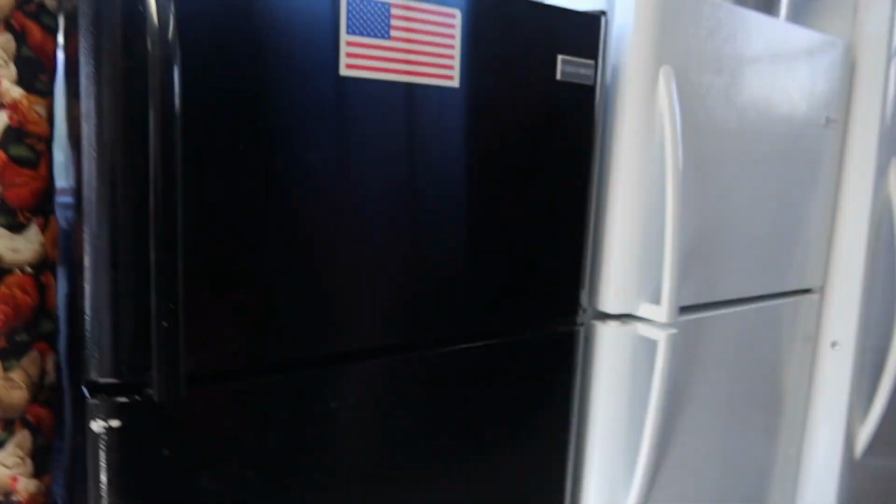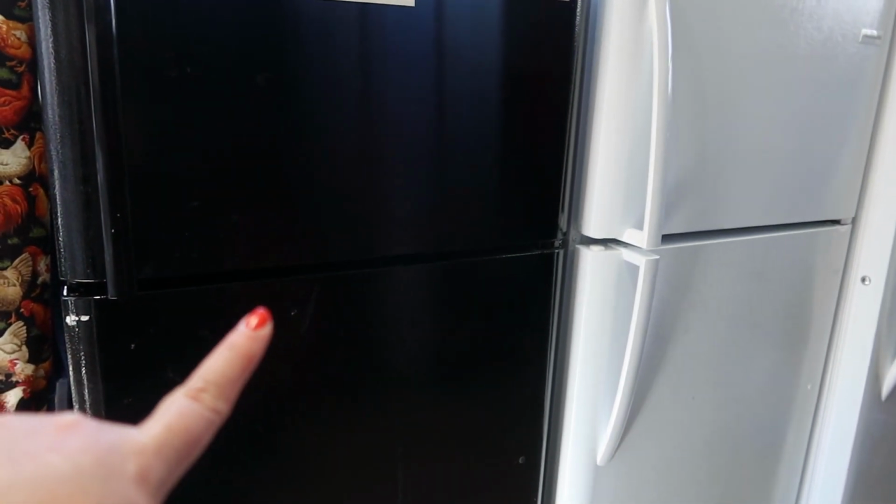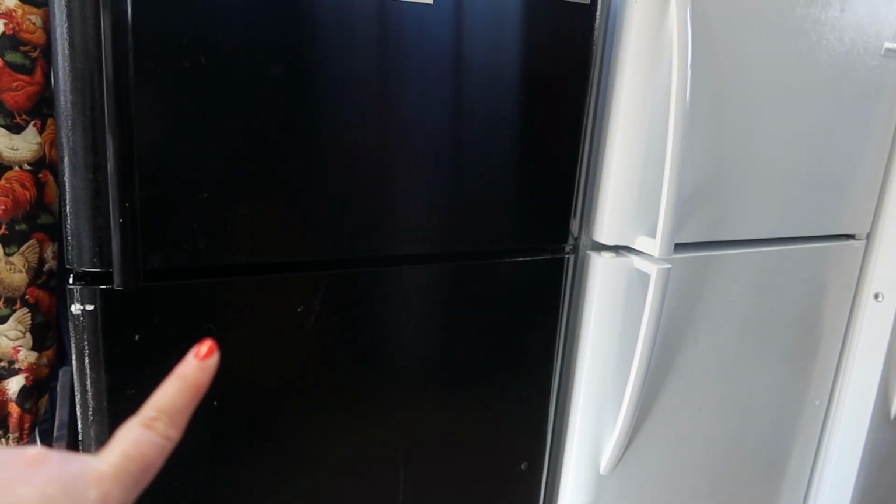So then I have 2 extra refrigerators. The black one keeps things really, really, really cold. So I am constantly warning the kids not to put produce in the black one because it will freeze it. So we try to keep things in there that it doesn't matter if they accidentally get frozen.